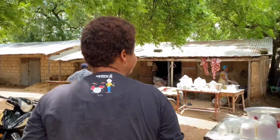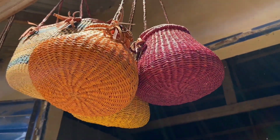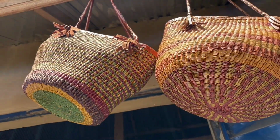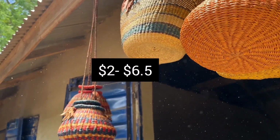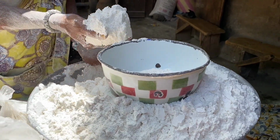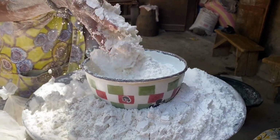So, who don't you know really? Oh wow, look at what we have here. We saw this very pretty basket that ranged from about 20 to 65 cedis. However, I wasn't ready to purchase any, but I would definitely be coming back. We needed to see where all those white particles were coming from, and this is it.